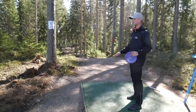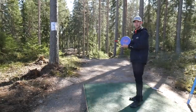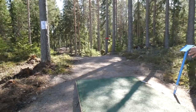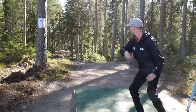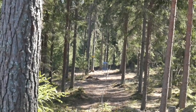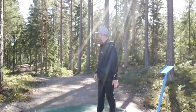Okay, we have hole five here, 80 meters. Nothing special to it, just a really beautiful tunnel shot. I'm going for it with the new Platinum M3, just a dead straight shot. Fades out a little long actually, so we're putting from about 30 feet.